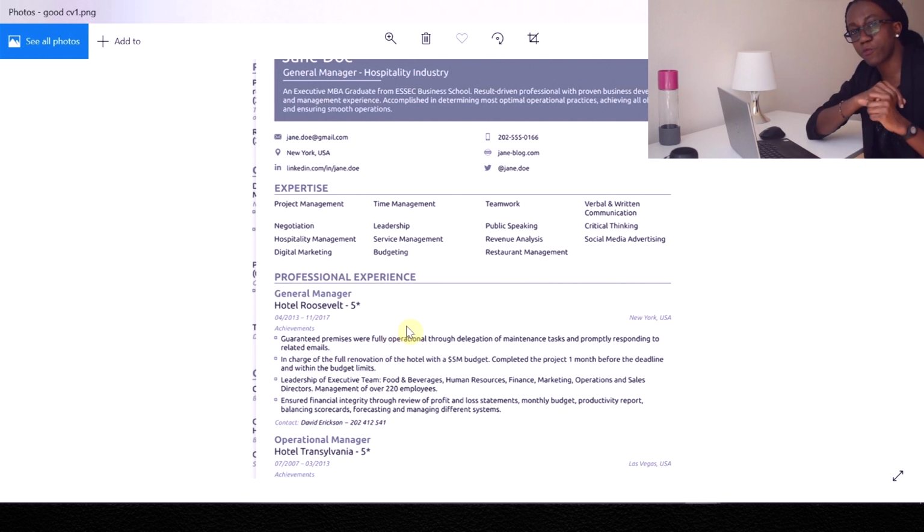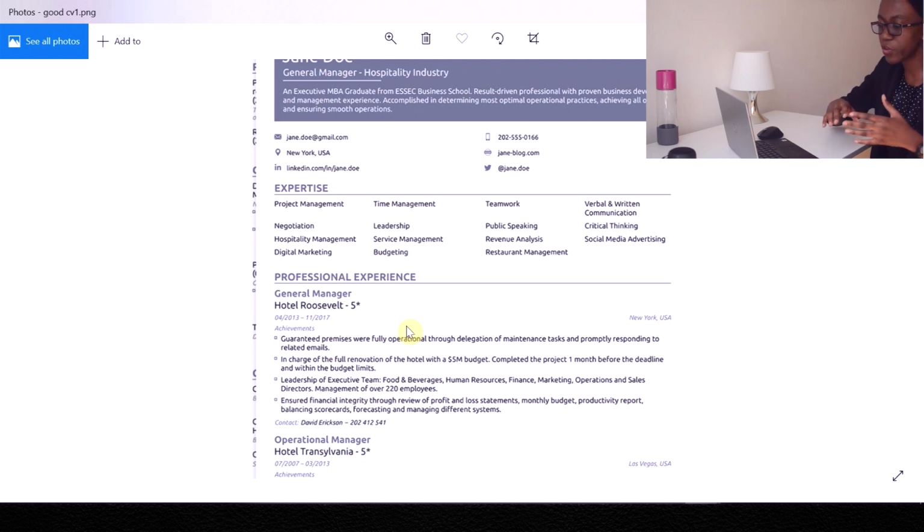Limit it to only one font for the whole thing, and then just play around with the sizes. For example, the descriptions can be size 11, or if you're using something like Arial, it can be size 10, but you'll see what works for you. Then the big titles, for example professional experience or expertise, can be size 12. Then you find there are many headings, like general manager, Hotel Roosevelt, that can be a slightly lesser size, like 11, and those can be put in bold. But if you put stuff in bold, put similar titles in bold as well. Keep it uniform.